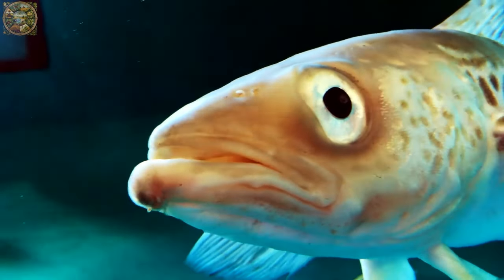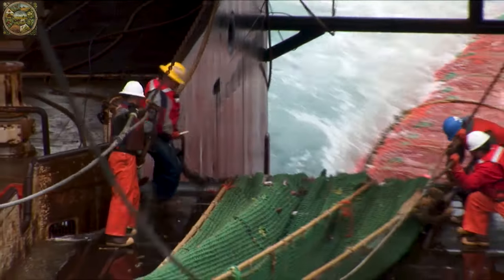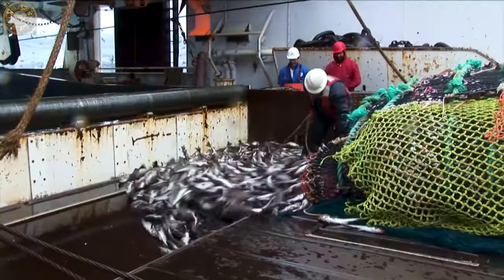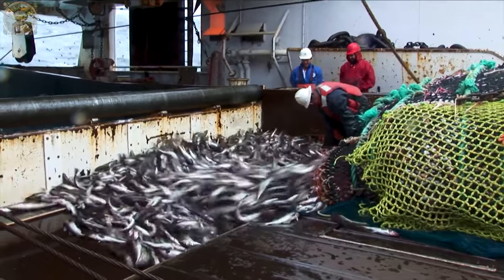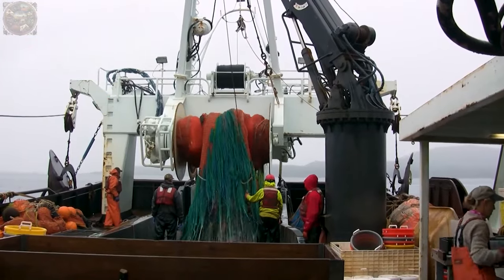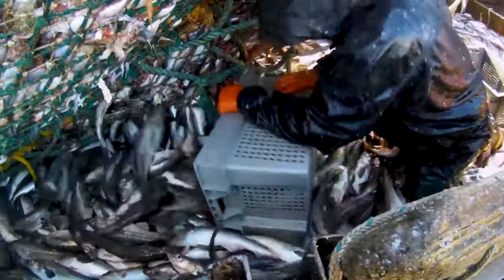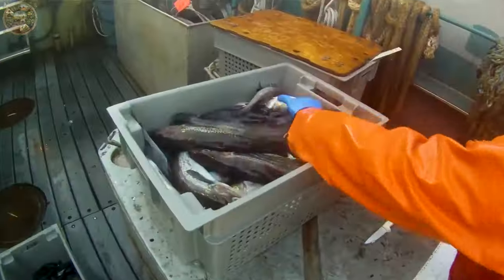Among the most prized fisheries worldwide is the Alaska pollock, harvested in the North Pacific within the Bering Sea, boasting a catch volume surpassing 3 million tons in 2016. Walleye pollock and Peruvian anchovy stand out as some of the largest fisheries on a global scale.